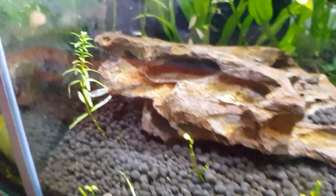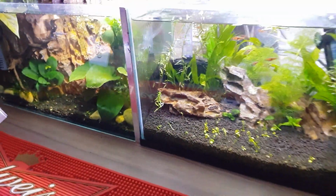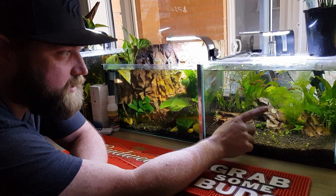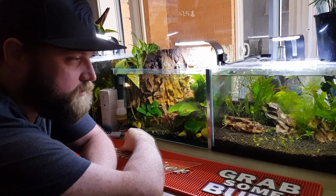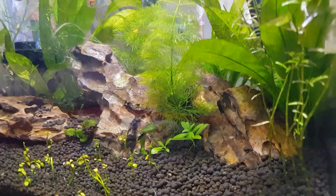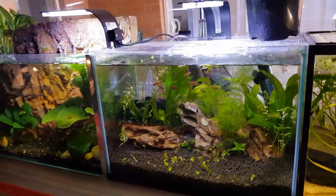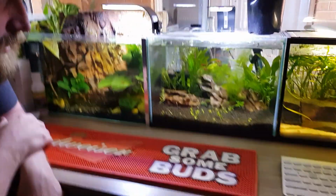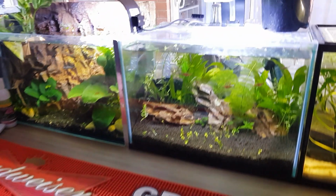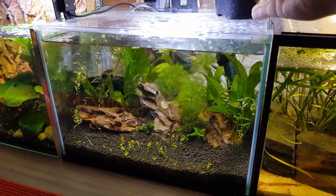Like we can see the new growth down here is quite nice, so I wouldn't really be too panicked about it now. This one over here though has gone gangbusters, so something's working really well for that plant. I can't remember the name of that one. Yeah, so that's the Limnophila sessiliflora, and that's a pretty nice plant, especially for guppies, endlers and that sort of thing that are going to have babies. So yeah, pretty straightforward plant to go. I think as well, maybe because there's natural light here from the window, maybe that helps.